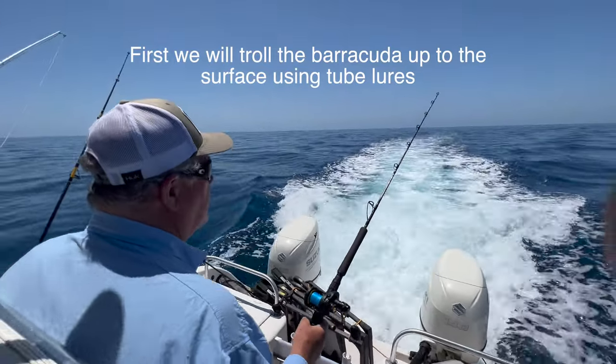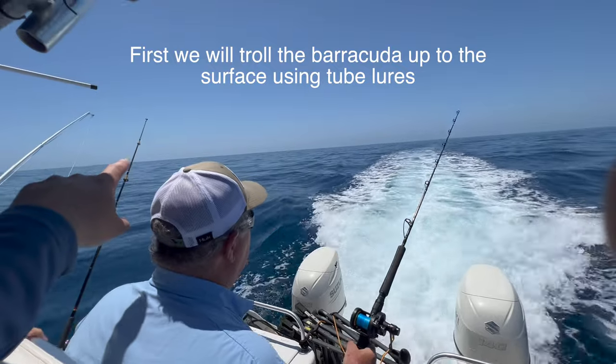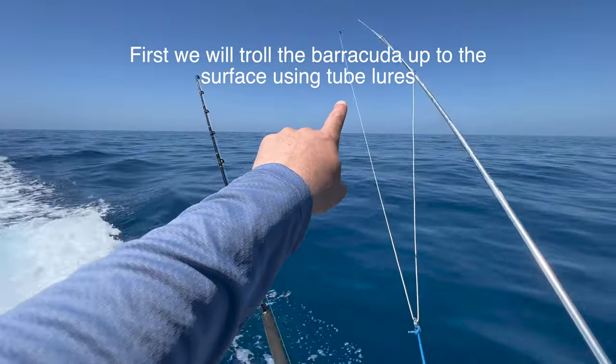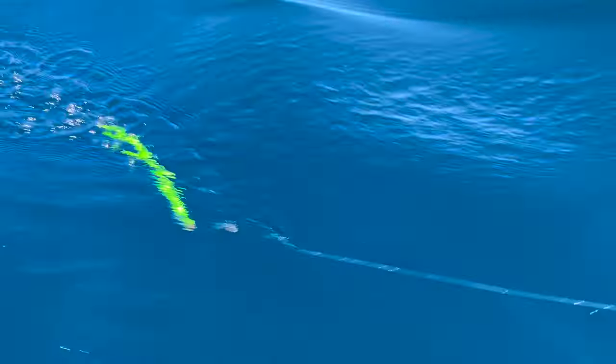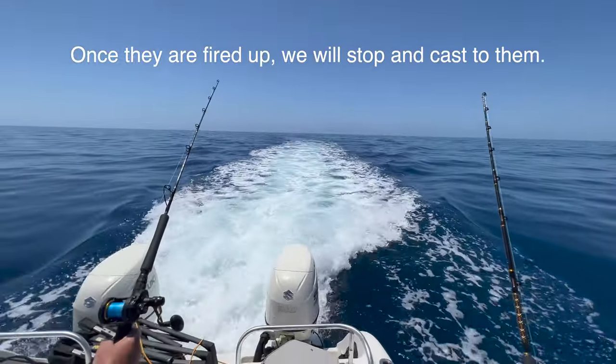All right, we got Gary with one line in the middle, Alan with one line over here. We've got mine up on the outrigger right here. The outrigger just helps keep them further out from the boat. We're probably gonna get smoked here in a second.